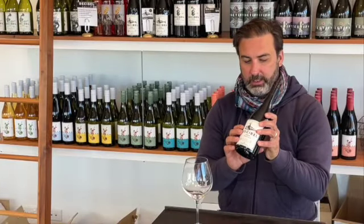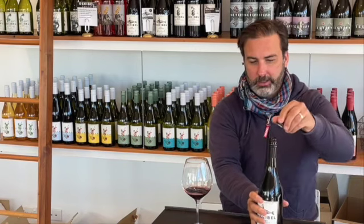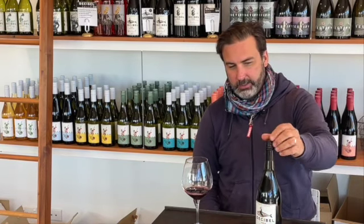Right now we have the 2019 Decibel Martinborough Pinot Noir. I mean, look at that color. Martinborough is a real special place. It's actually what drew me to the North Island of New Zealand. I won't say that too loud here in Hawke's Bay. But it was Martinborough Pinot Noir that drew me to New Zealand.